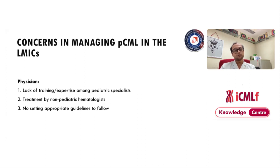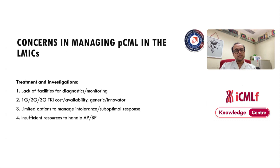And of course, what was an important and often repeated request by these physicians that we interacted with, they say that they really want a setting appropriate guideline to follow when managing pediatric CML. Regarding treatment and investigations, lack of facilities for diagnostics, and of course, monitoring for treatment response, lack of access to all the generations of TKIs due to cost, availability, and of course, issues about generic and innovator brands were also mentioned. There was limited option to manage intolerance and suboptimal response in some of the countries because of lack of any alternative TKIs apart from imatinib.